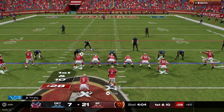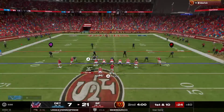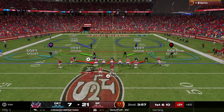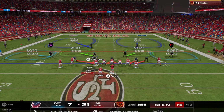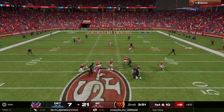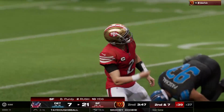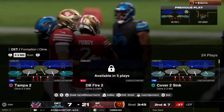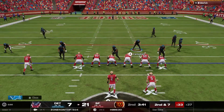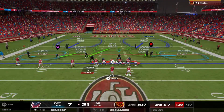First and 10 at the 40-yard line. They'll look to throw here on first down. And he'll get it down to the play to the 37. He'll get 3 yards on the scramble there at 2nd down. It's a pickup of 3. Brings up 2nd and 7 at the 37-yard line.